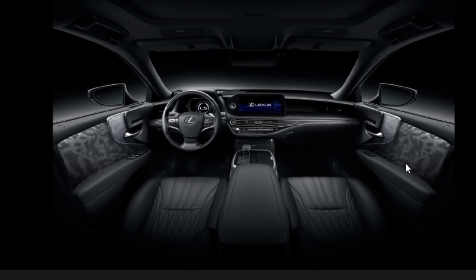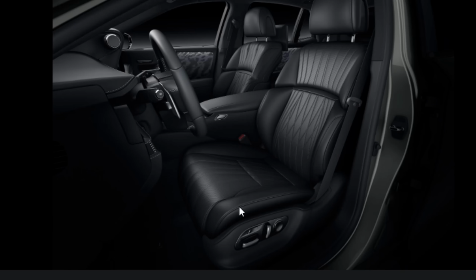And this here is supposed to represent moonlight reflecting off the waves. They also changed the stitching in the seats to make it more comfortable. So while the average person will probably never notice it, your butt might feel it over the miles.